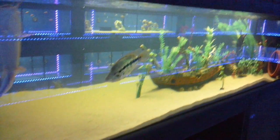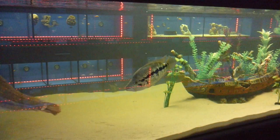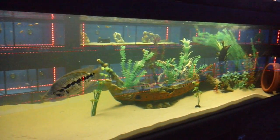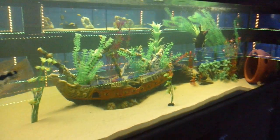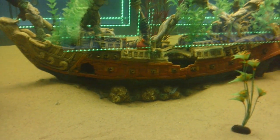And we did use the API AccuClear in here. So it's been more than 24 hours now, but you can see the tank is nice and clear. There's still the odd little bit floating around, a little bit of, I don't know, fish poo I think, starting to get into bigger lumps.